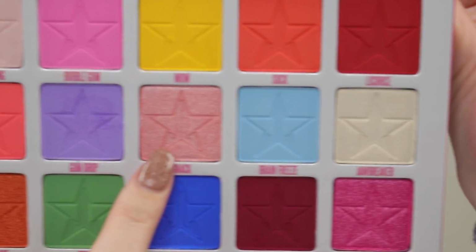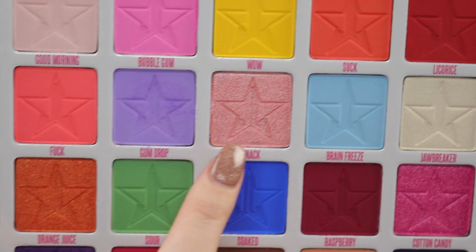Alrighty, so now that we have that on, I'm going to drop all my brushes everywhere. Now I'm going to go in with the shade Snack, which is this really pretty shimmery sort of pale peachy pink.